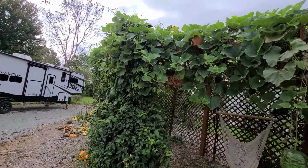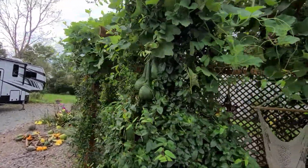So my gourds are hanging over beautifully. You can see this nice little trio.